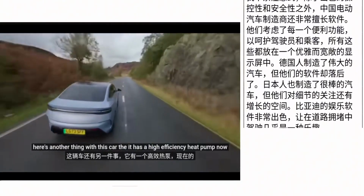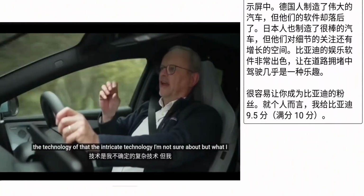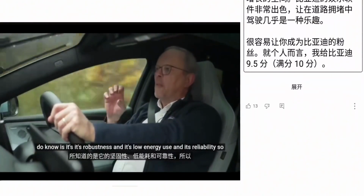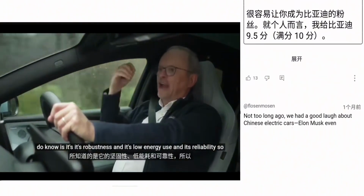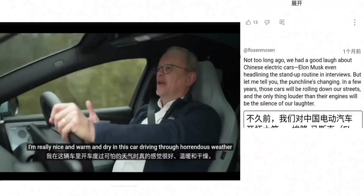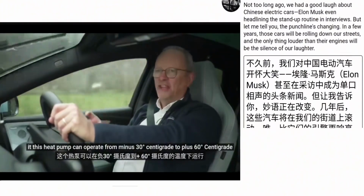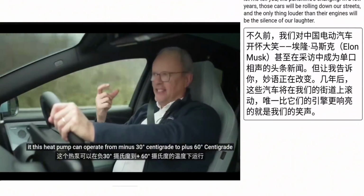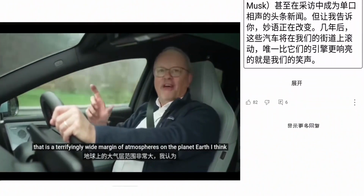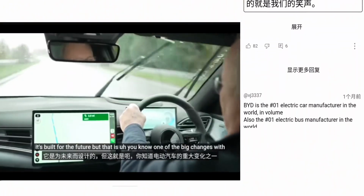Here's another thing with this car, it has a high efficiency heat pump. The intricate technology of that I'm not sure about, but what I do know is its robustness and its low energy use and its reliability. So I'm really nice and warm and dry in this car driving through horrendous weather. This heat pump can operate from minus 30 degrees centigrade to plus 60 degrees centigrade. That is a terrifyingly wide margin of atmospheres on the planet Earth. I think it's built for the future.